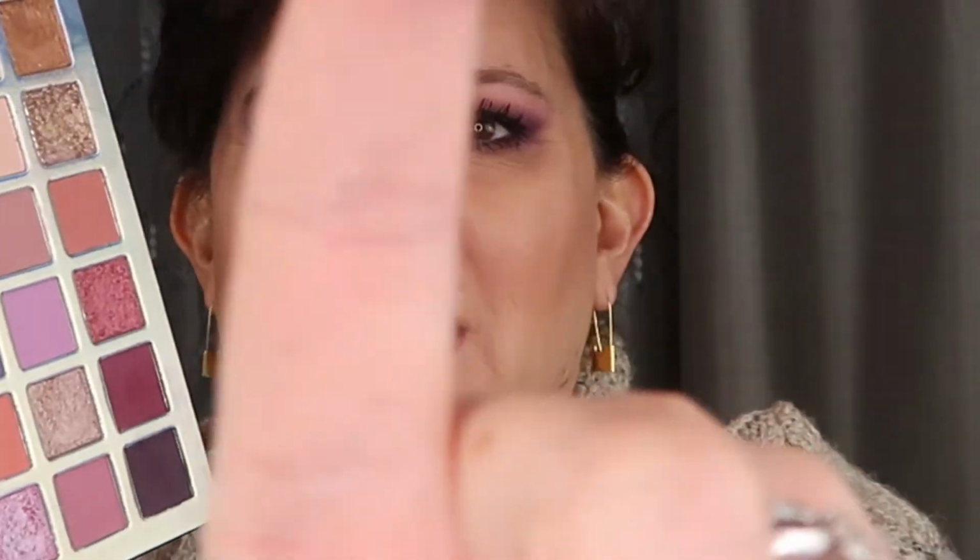I think I pulled it together, but I'm telling you right now, these colors were so patchy. Sorry, it doesn't want to fold all the way back. These purples down here did not blend as smoothly as I would have hoped. The shimmers, they're just chunky. I mean, look at that.